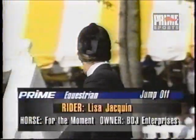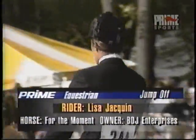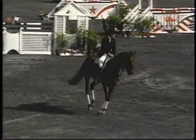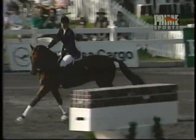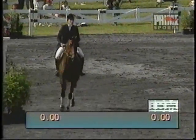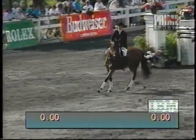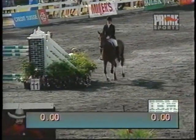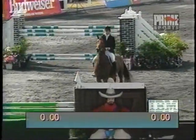Lisa Jacquin now on For the Moment. Lisa Jacquin, they are quite a combination. We talked about them in the order of go. 21-year-old American Thoroughbred For the Moment. And For the Moment and Lisa must beat fault-free and 47.11. That's what Margie Goldstein sits at. And they can do it, Ken. This little guy is a bullet.